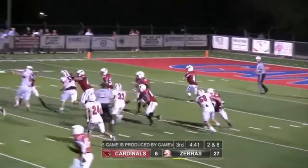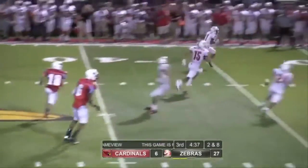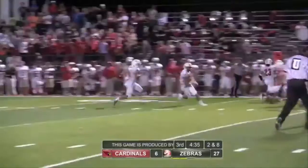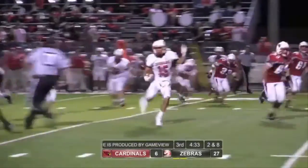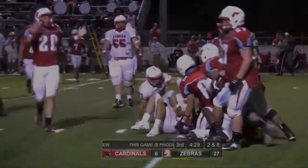Zane in motion to his right, looking for Keenan Hamilton, then looks back towards T.J. Johnson and throws an interception. Number 15, Webster, intercepts the ball, and he's looking for the end zone.